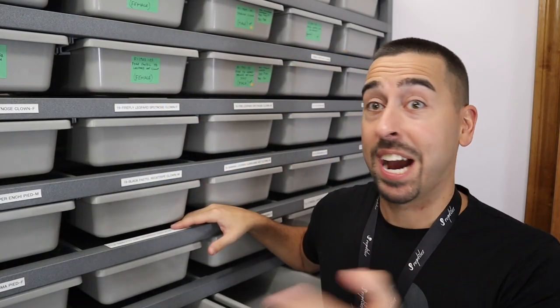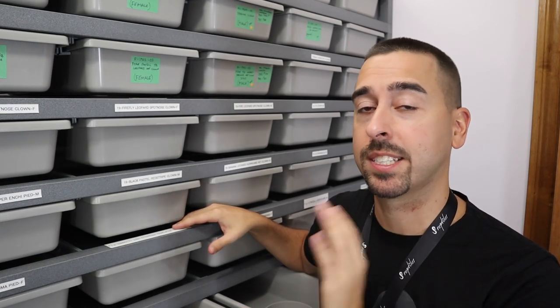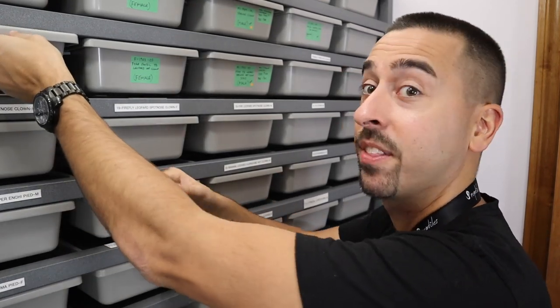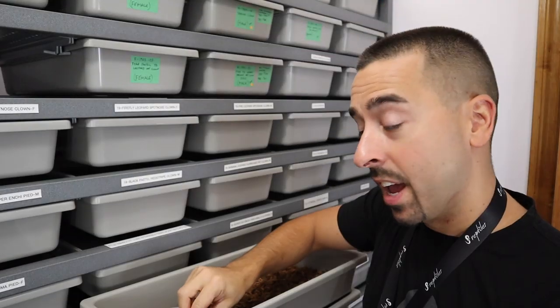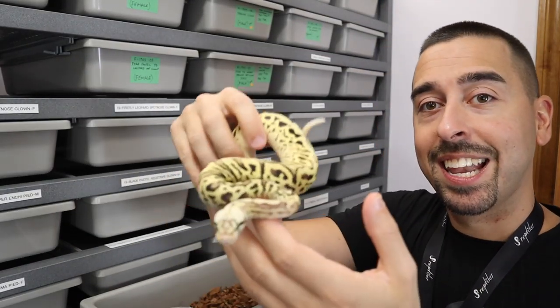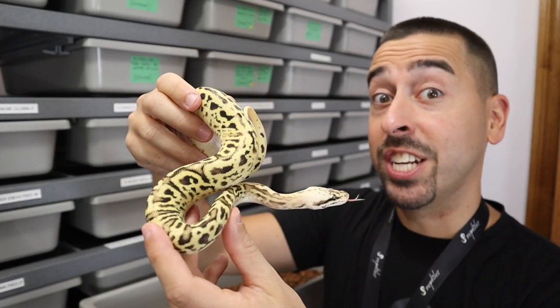Let's get started by showing you guys some of the awesome babies I've hatched this year. Now, again, like I said, most of them have sold, but we still got some stuff that's available. So we're gonna start off with those ones before we show you the holdback. So let's take out this first female right here, a Firefly, which is a fire pastel, yellow belly, leopard, spotnose, 100% het clown. Talk about a genetic powerhouse.